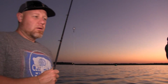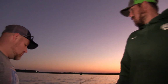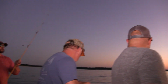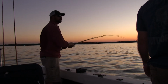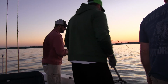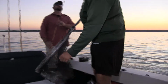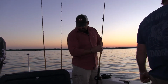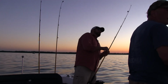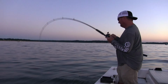Crank off the bottom. Let it hit bottom, go about two or three reels up. They're loaded up under us really good. Let them pull that rod tip down to the water and then give them a good hard hook set. And as you can see, they just keep pulling in the fish. And if you've never had the opportunity to fish for striper, you don't know how hard of a fighting fish they are.